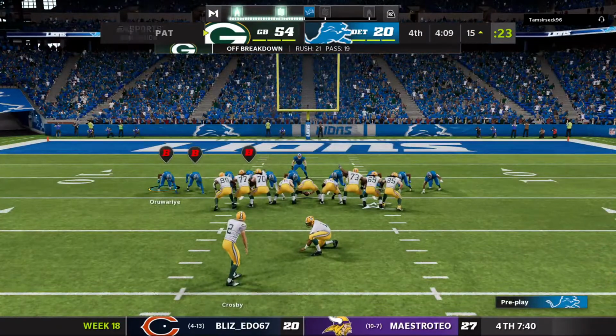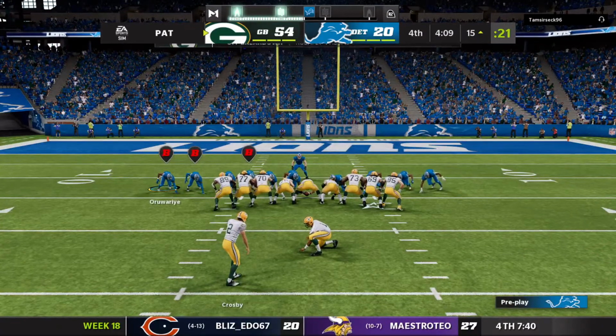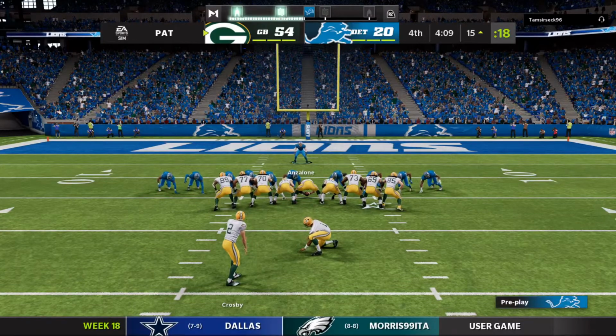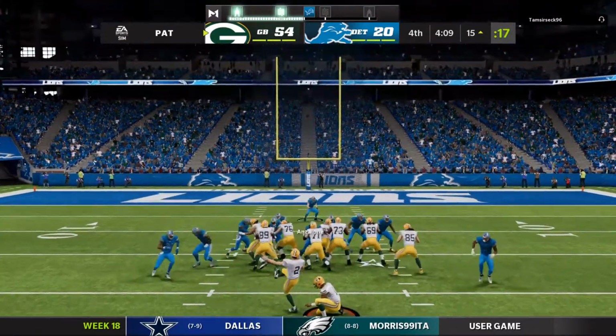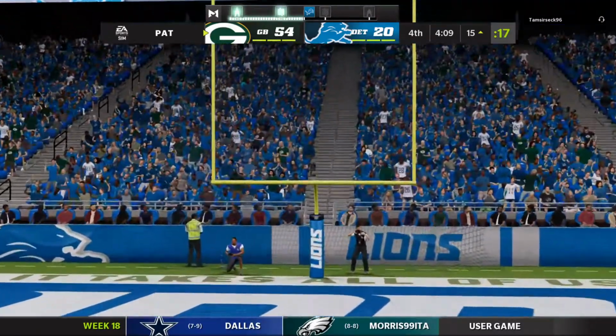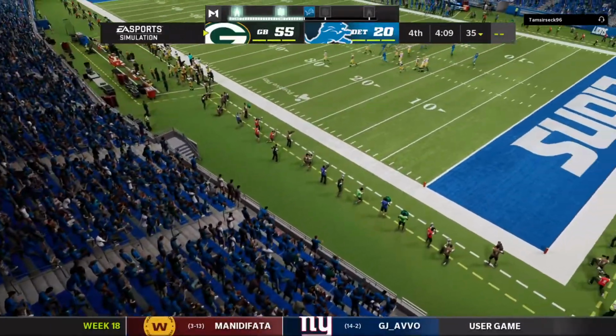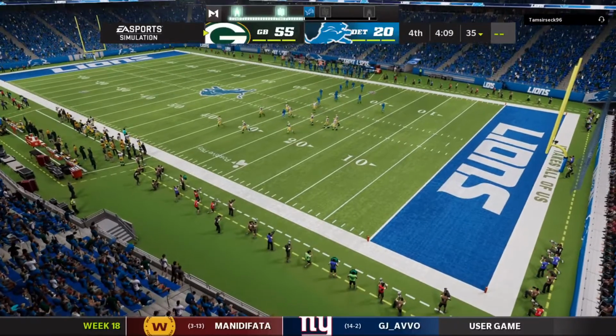Now Crosby for the point after. Now this one was over a while ago as they just add on to their big lead. Packers 55, Lions 20.